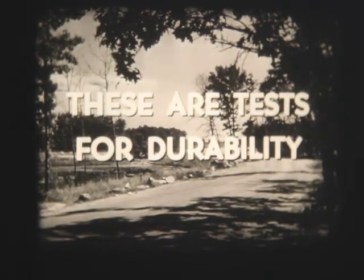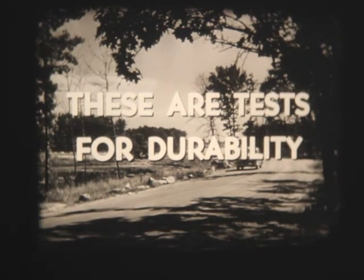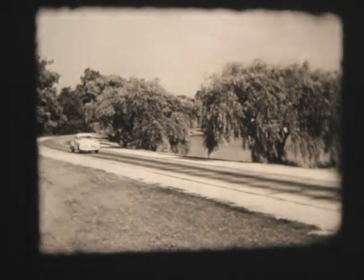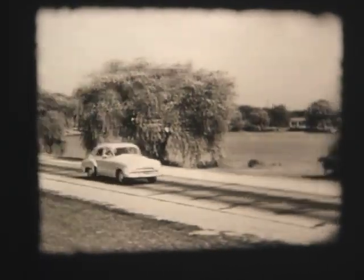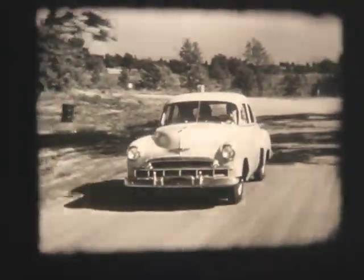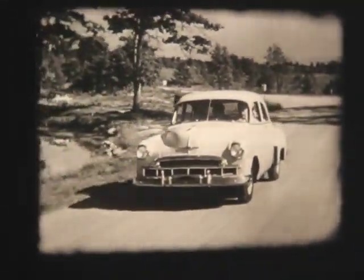Today, we drive our cars over roads of every kind, day and night, winter and summer. And we are pretty matter-of-fact about taking for granted the durability of our car. We only know that our Chevrolet gives us comfortable, safe, dependable, durable service whenever called upon.